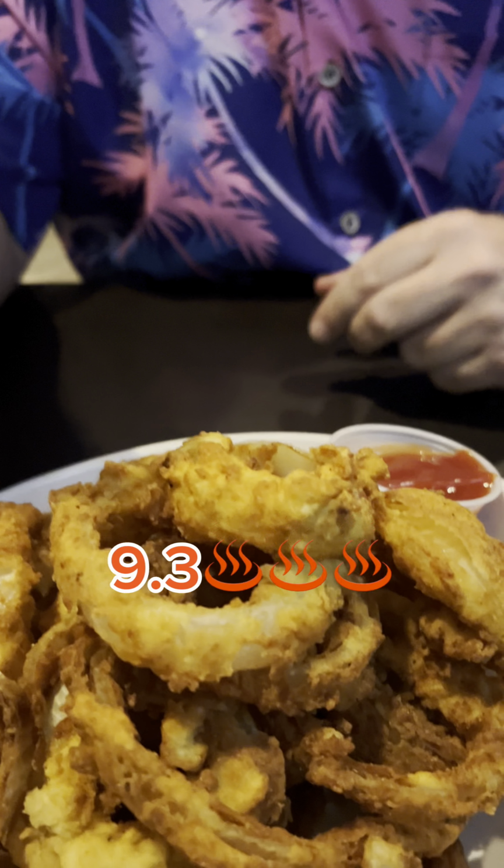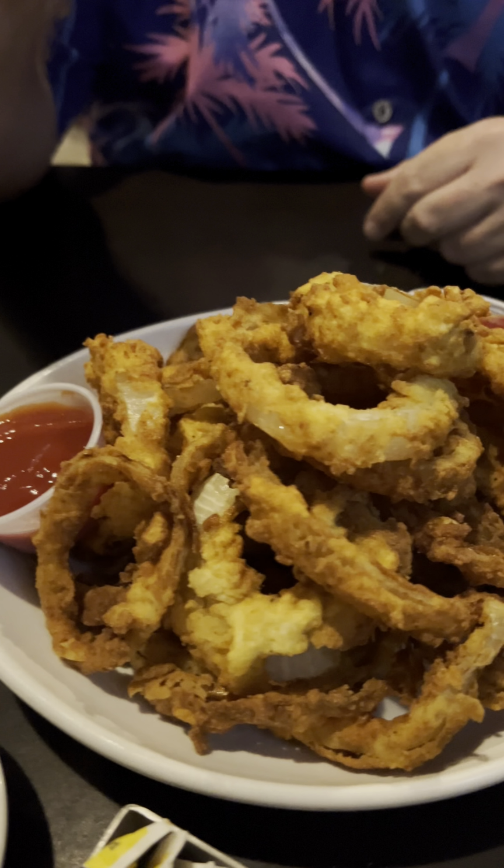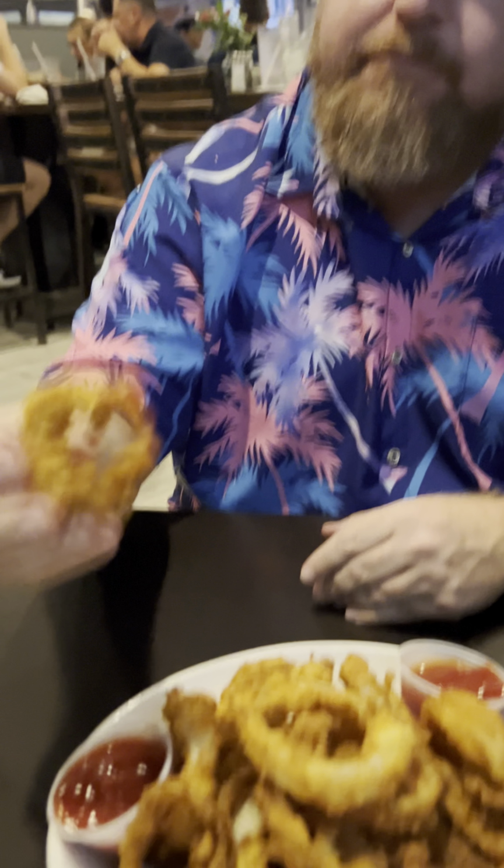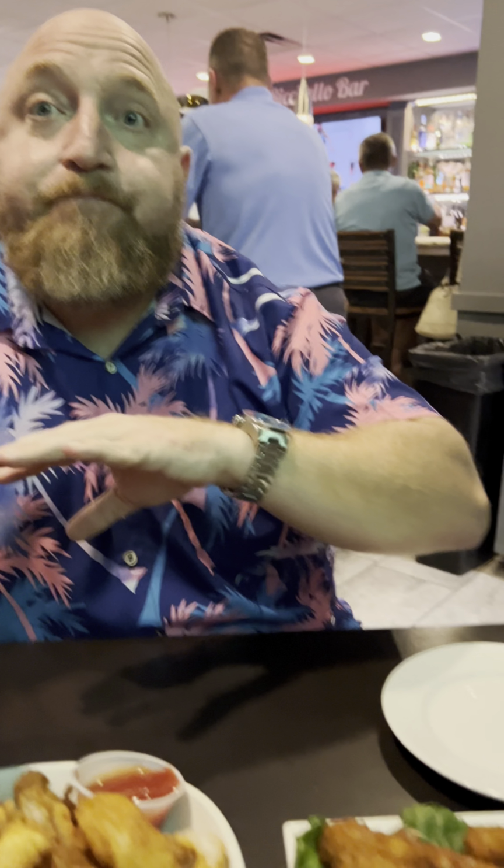Now, look at these, these actually look pretty. I normally don't review sides, but I'm gonna try these. Here we go, we got the onion ring. Simple, flavorful. Let me dip a little in the ketchup. A little thick onion. I'm not gonna rate them, but the batter is nice. The onions are nice and thick. Really good, really flavorful. I would definitely try the onion rings, but I'm gonna tell you right now, these cheese sticks, phenomenal.